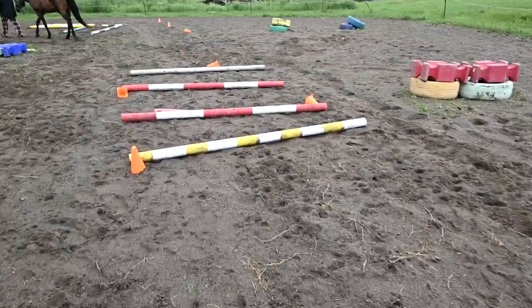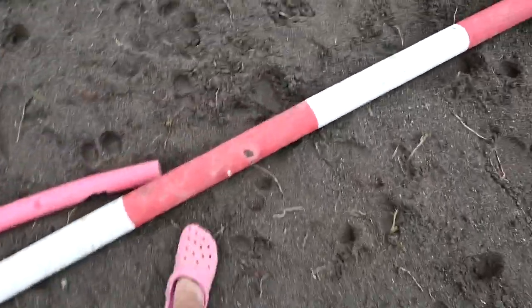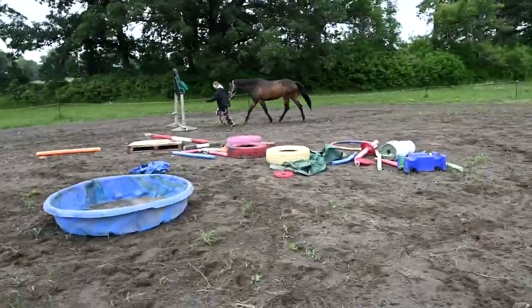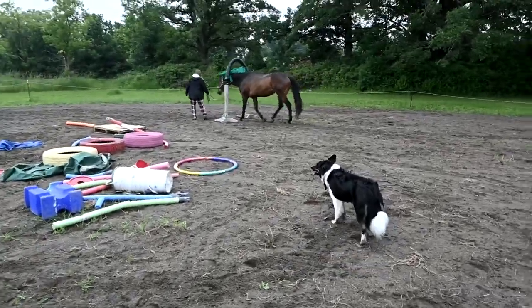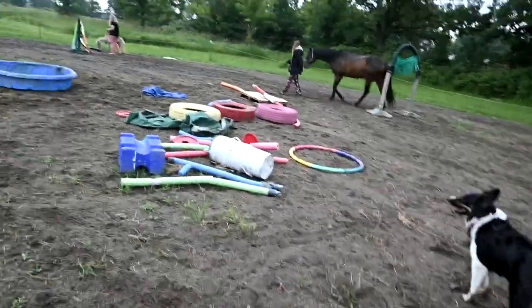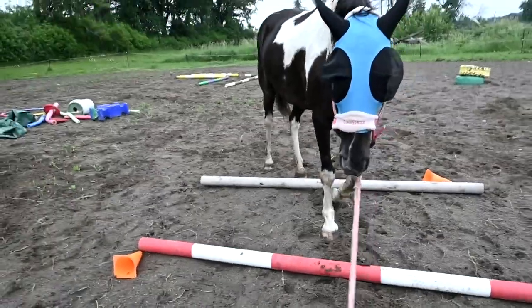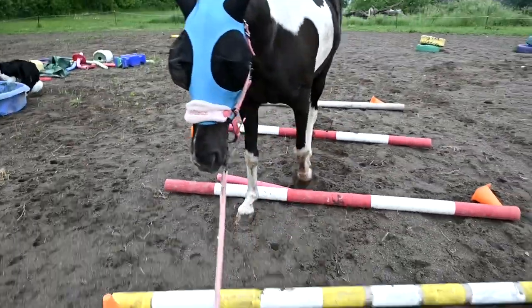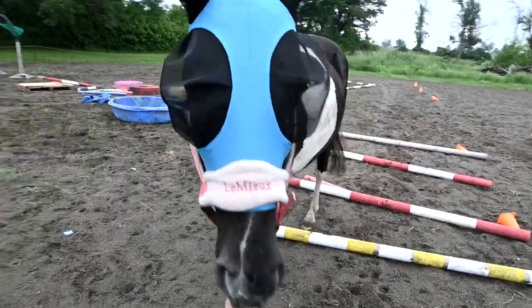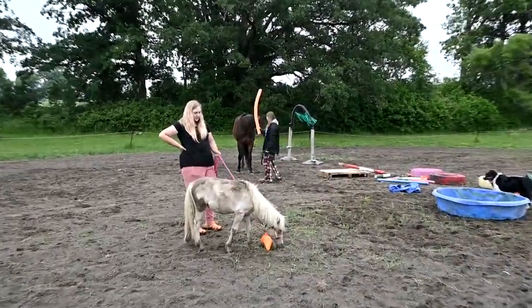All right, come on, Pen. Let's go walk these poles. Aw, yay. You did? I'm tripping over the poles myself. Good girl. Yay. She is so sassy. Okay, I need to go get treats. You should grab Storm. He would kill us all.